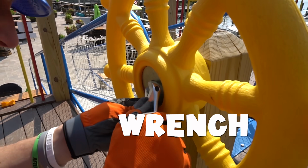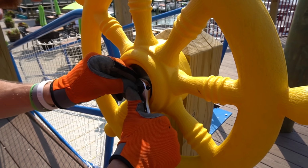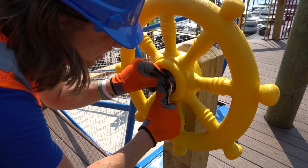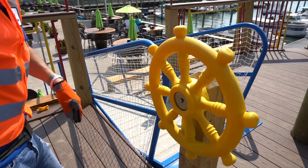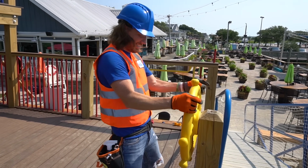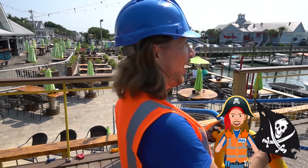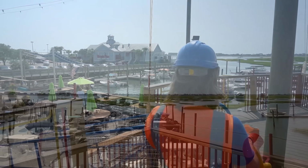All right, so let's tighten this up. Oh, this is really cool. All right, here we go. Oh, there it is. I think we got it now. Let's see. Oh yeah, we fixed it. That's awesome. It's like we're driving the big pirate ship. Oh, that's awesome.